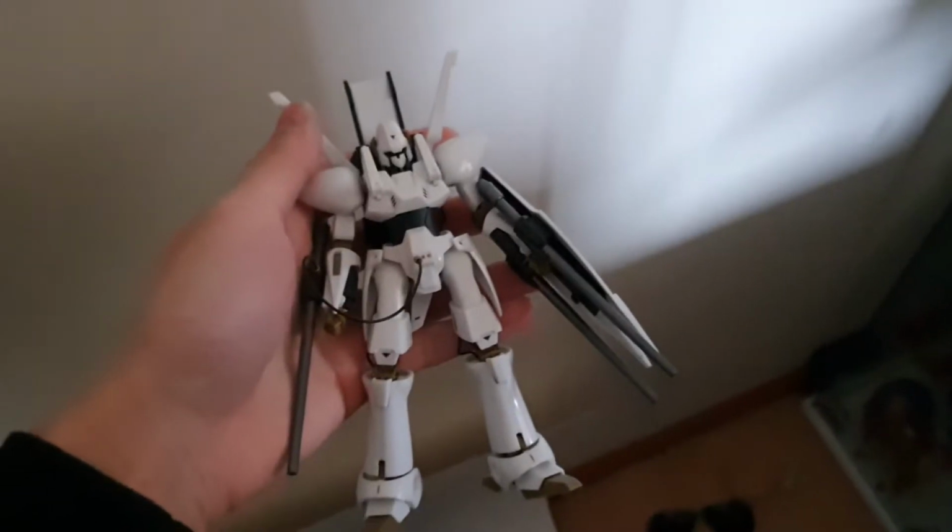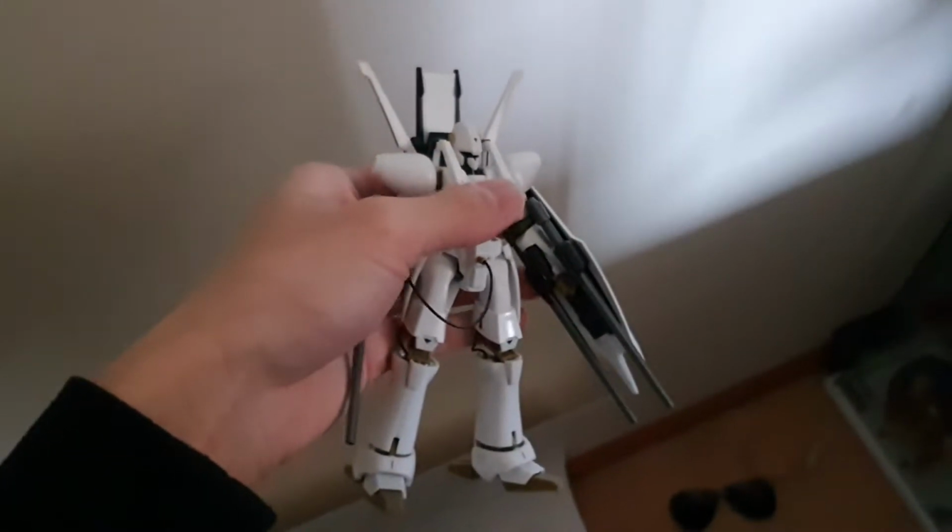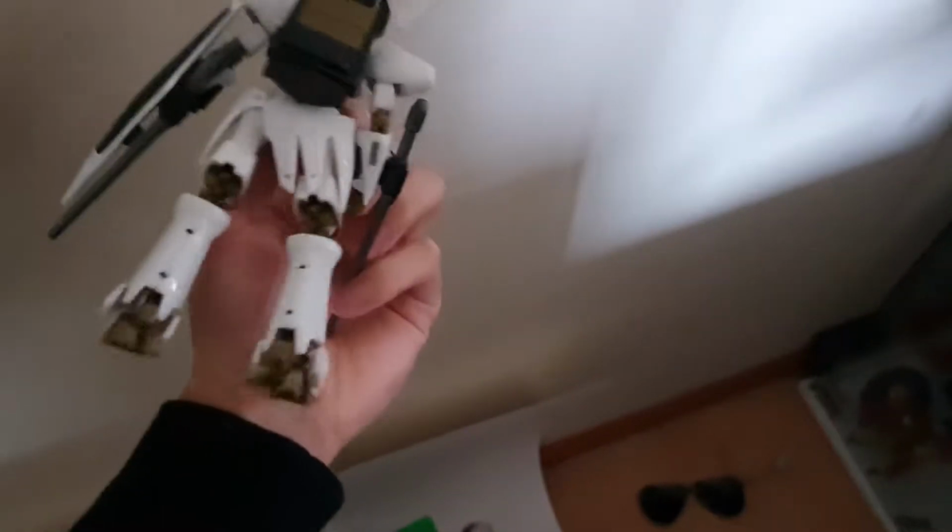And we get to the feature presentation, the Mercur. This robot, the Marcy L-Gaim, I actually got for around 40 bucks. This goes for around 60 or so. It's quite an old toy.